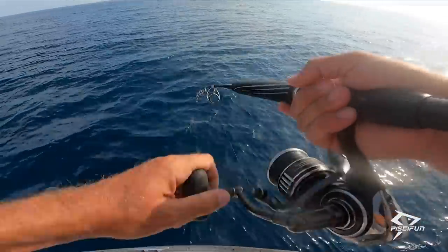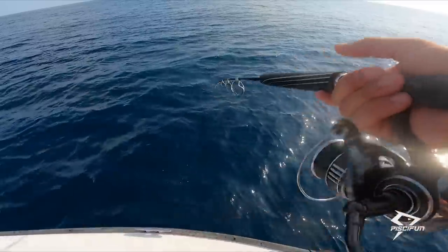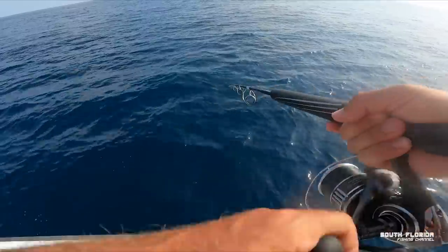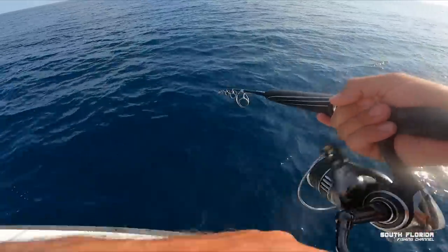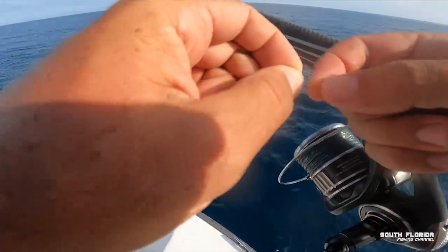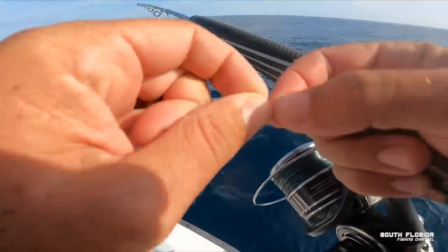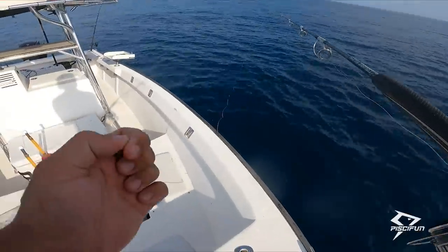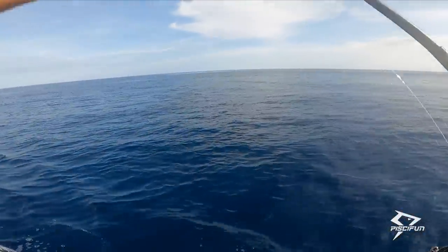Oh, I tightened the drag just a tiny bit just because the fight was taking a while and I just wanted to have a little extra oomph, but I think in hindsight that was a bad idea. Yeah, that line, look at that, straight up cut. That's sheer energy snap. All right, we're gonna do another drop.